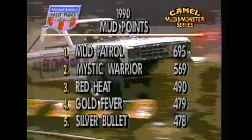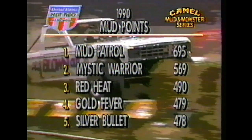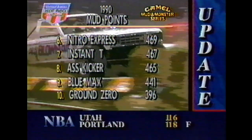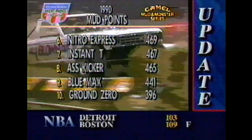Meanwhile, though, in the second half of the top 10, you'll see a few changes, not the least of which has to do with the man who is sitting right down in the number 10 spot, the Ground Zero entry. Driven by Jeff Sturkin out of Michigan, who finished number 2 in the world last year, he has broken into the top 10. Believe it or not, right now, the number 10 driver has as many points as the number 1 driver did a year ago. That's how tough things are getting.